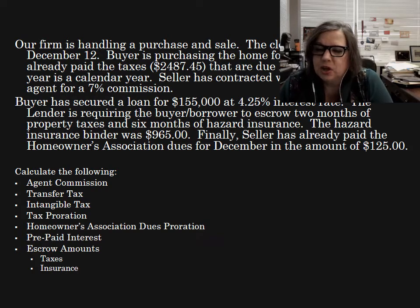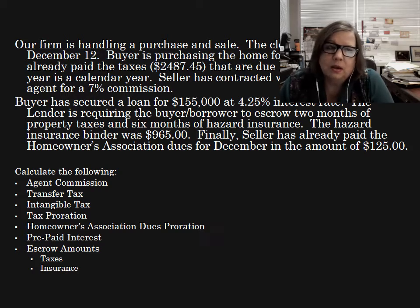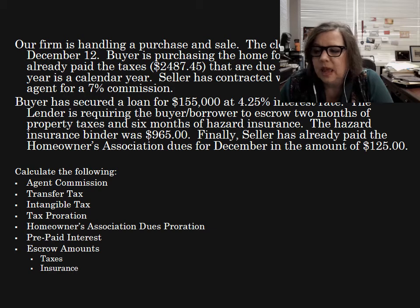The buyer has secured a loan for $155,000 at 4.25 interest rate. The lender is requiring the buyer to escrow 2 months of property taxes and 6 months of hazard insurance. Usually they would require the same number of months, but I'm just trying to give us some variation in our calculations. The hazard insurance is $965. And finally, the seller has already paid the Homeowners Association dues for December in the amount of $125.